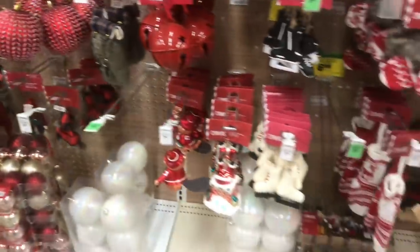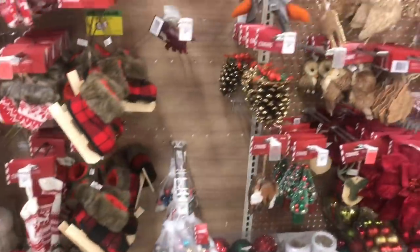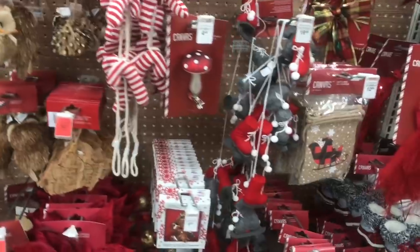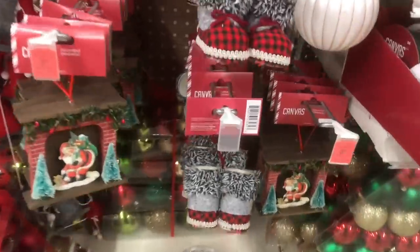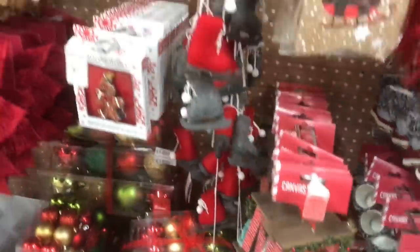So anyways, now I'm really going to head out. Oh, look, they have these little matching skates to the bigger ones that I bought at HomeSense. Oh, I don't know what the price is on these, but they're similar to the ones I just bought at Dollarama. Super cute, too. No idea what their price is.